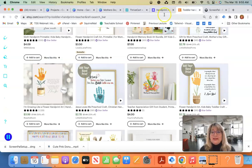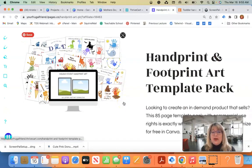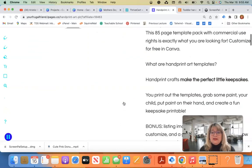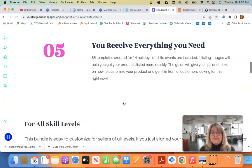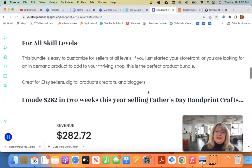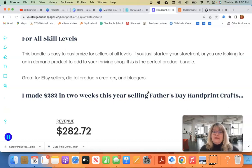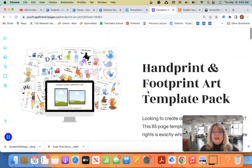So I would suggest to start with Sasha's templates, handprint and footprint art, to get you going, because she makes it super easy. She also includes a guide. You get 85 templates for 14 holidays and life events, and 4 listing images to help you list them. So you get the templates, you get the Etsy listing images, and a guide that gives you tips and tricks on how to customize your product and get it in front of customers looking for this right now. And it's for all levels. If you've just started, if you're looking for an in-demand product to add to your shop, this is the perfect product bundle. And it really is.